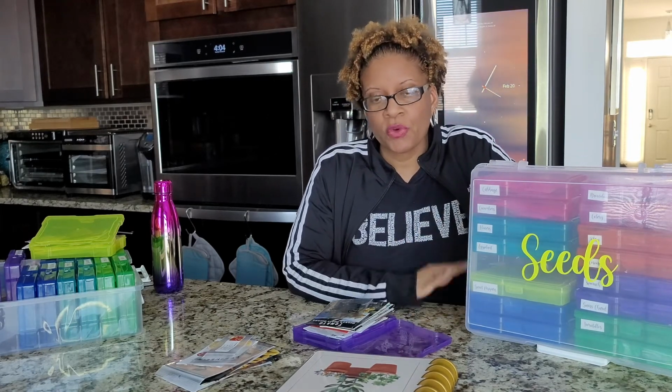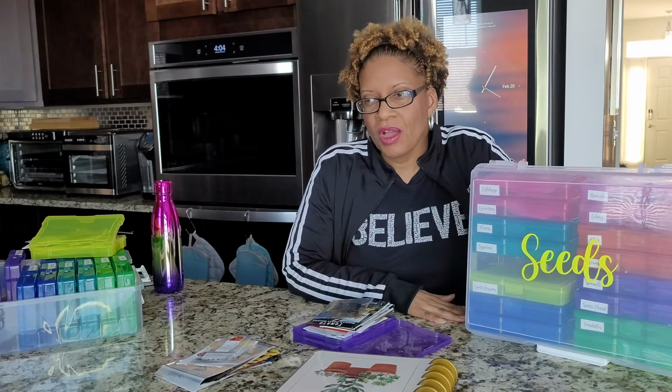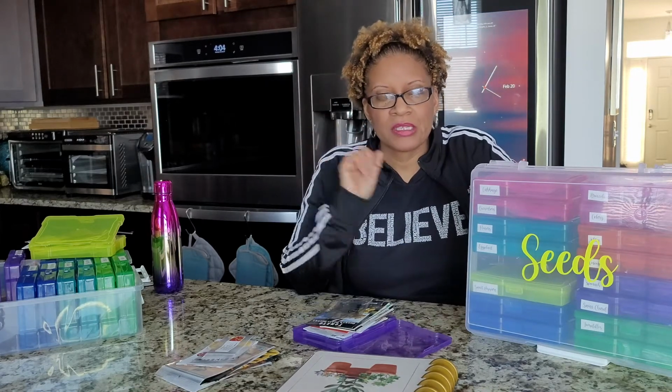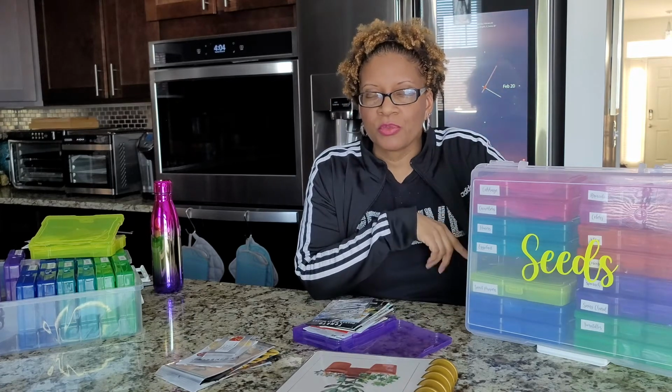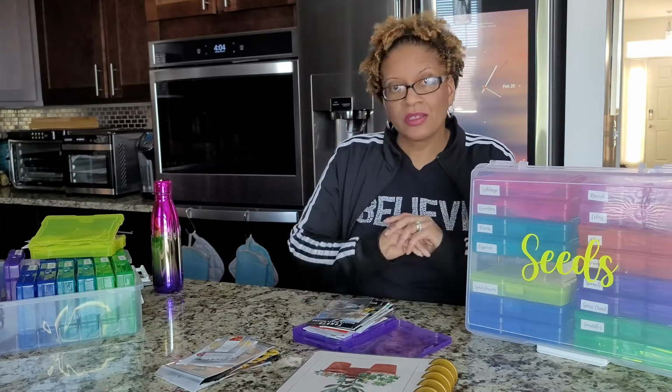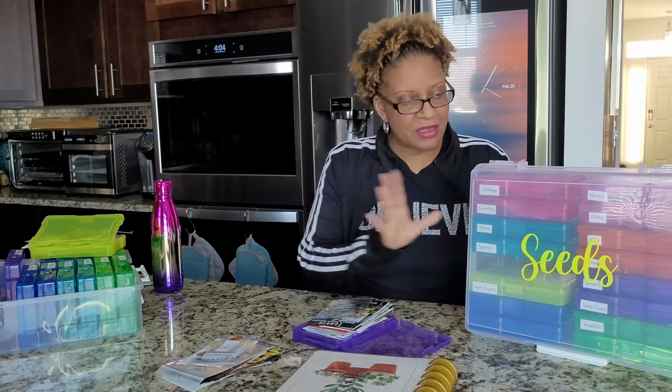Last year's plants were mostly nursery plants that I got from places nearby, but I also started to use my arrow gardens more, so I needed seeds for those. So since then, I have stocked up.